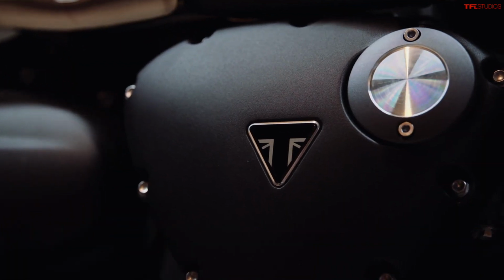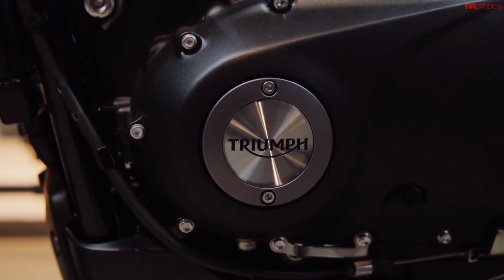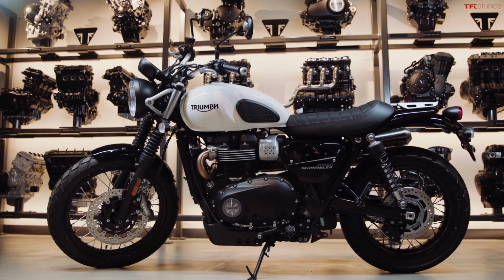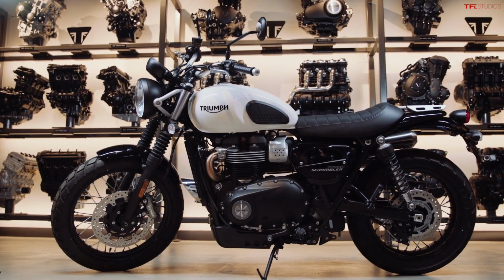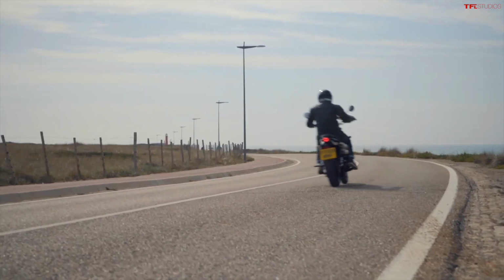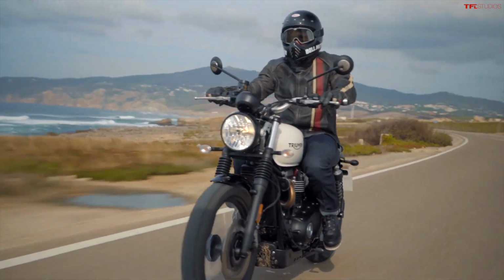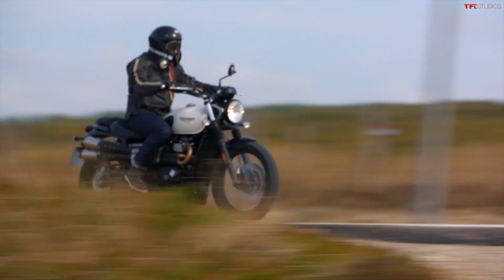And then a big thing for me is that Scramblers are good looking bikes, and it's a type of motorcycle that you want to walk up to, you want to interact with it, you want to spend time on it. And day to day, that's really important to me because I don't want to get tired of the vehicle I'm on. And the particular Scrambler that we picked for this list is the Triumph Street Scrambler.